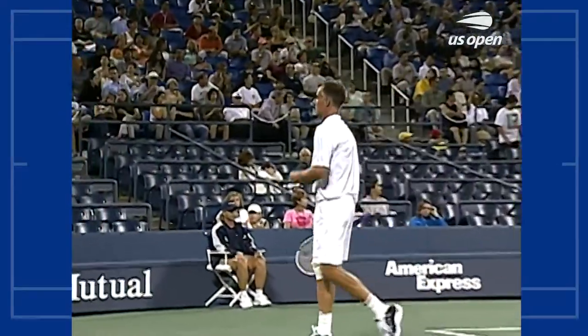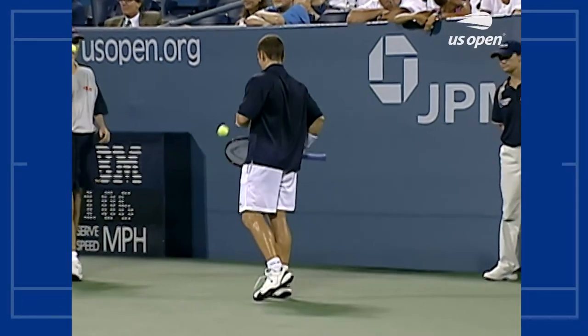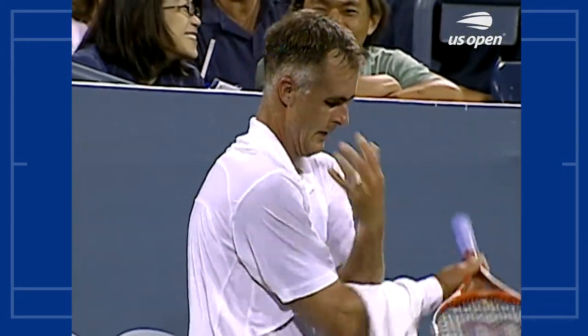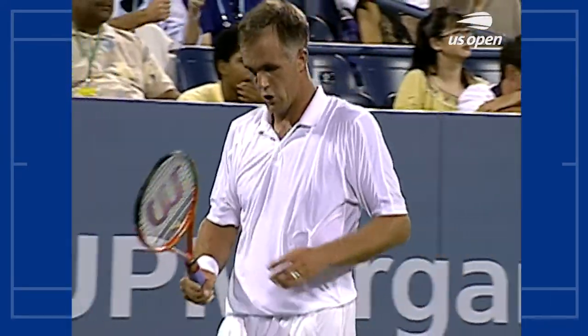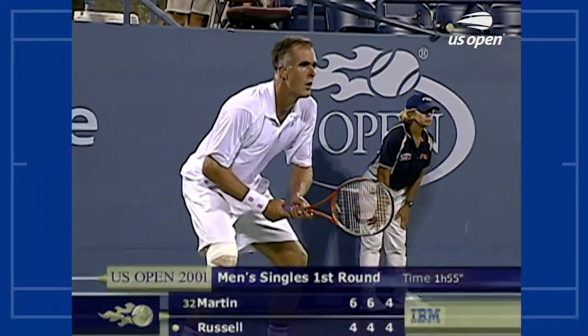Todd Martin holds serve. It's a good thing he got a couple of big first serves in there. He was in a little bit of danger. It's a sign of a good player. That is what Todd Martin is regarded as.